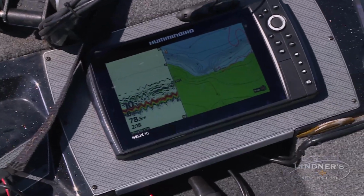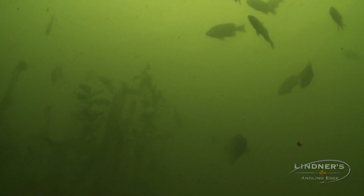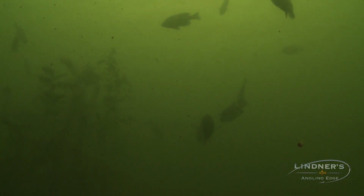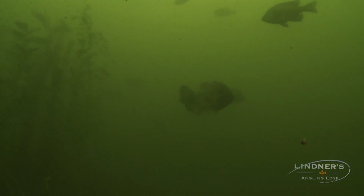You can see what that is. This is actually a big school of bluegills that are holding out right beyond the edge of the weed line. And that's where those bass are collecting along in this particular spot.